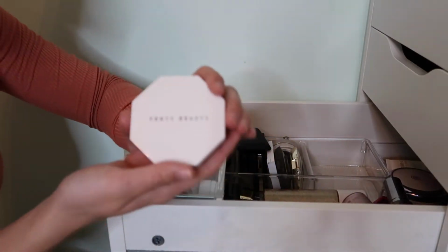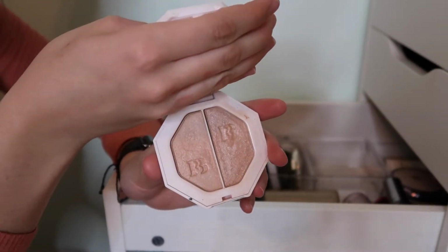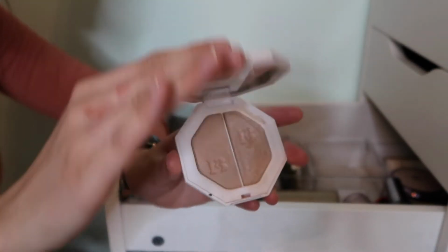Then I have the Fenty Beauty Killawatt Highlighters. Definitely keeping this. I really do enjoy it.